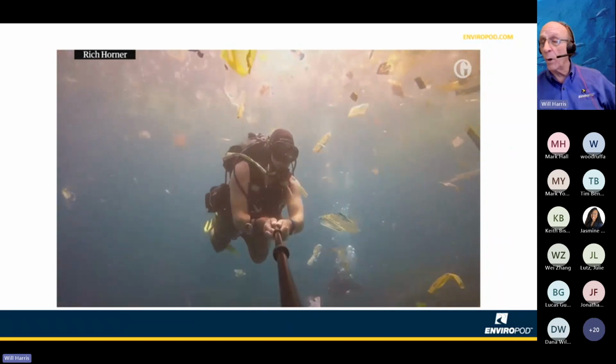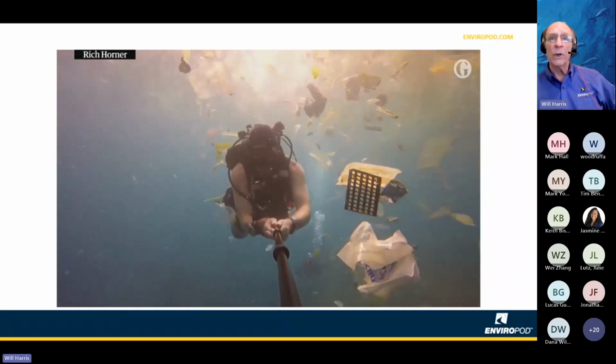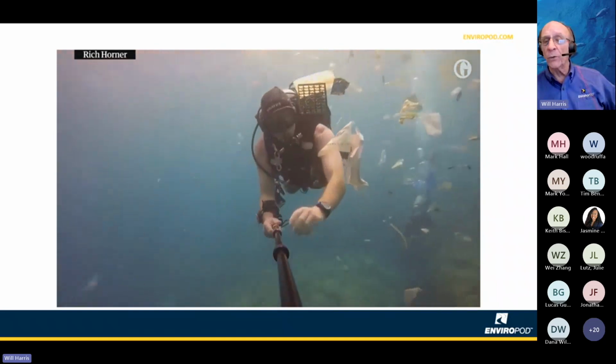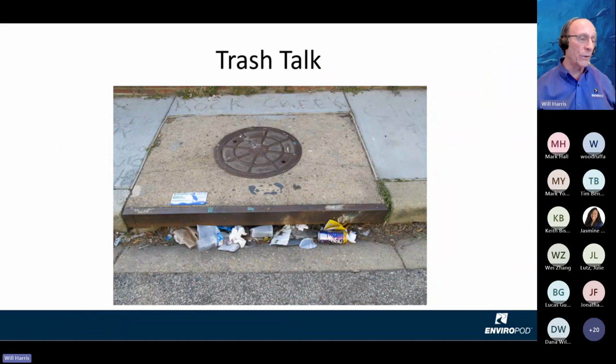So this is why it's important when we're addressing trash and debris that we capture it closer to the source of where it's generated. And this is why I show this slide, that it really all begins here, right at the catch basin, when we're talking about conveying trash from stormwater.